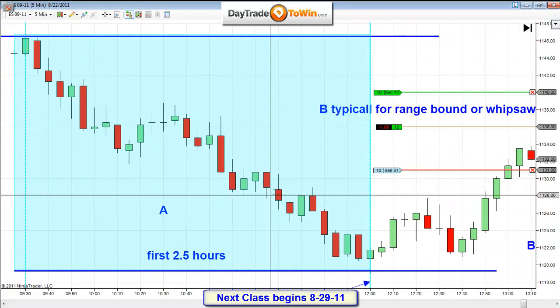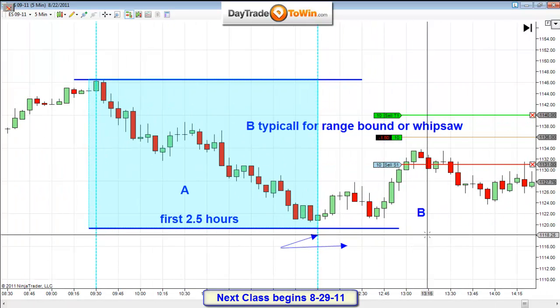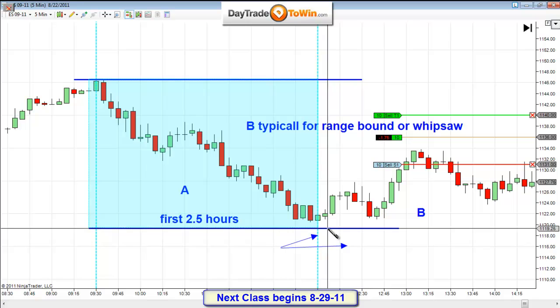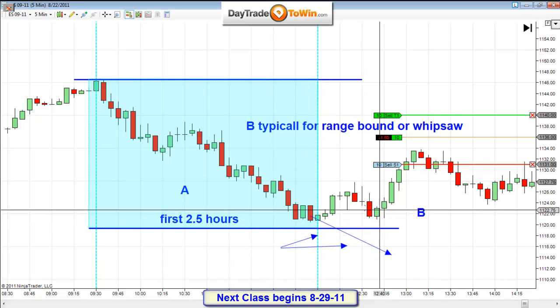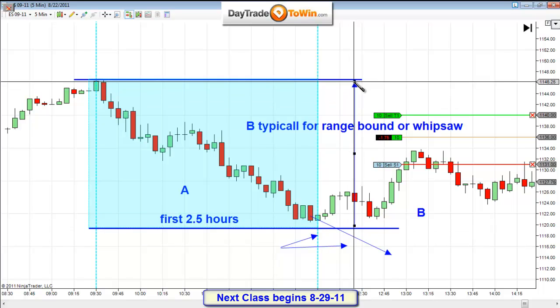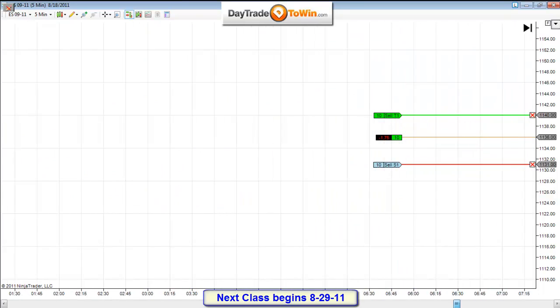So Denny's saying, why not trade within the range? Absolutely, you can. As soon as you realize, Denny, that this is not moving lower, you know that this is going to be whipsaw within the range of A. I want you to expect it, actually. I want you to expect it. This is what typically happens. All right? Absolutely.